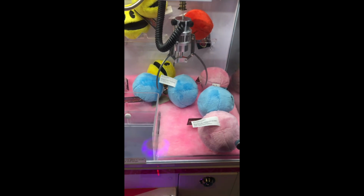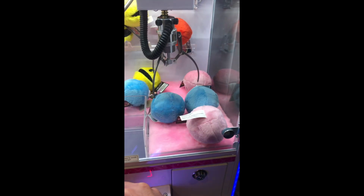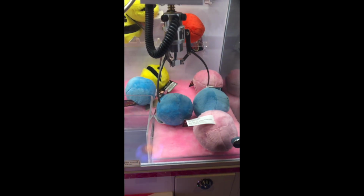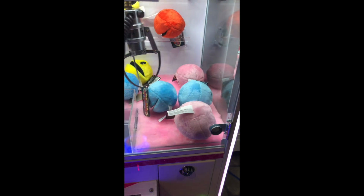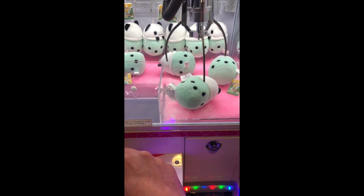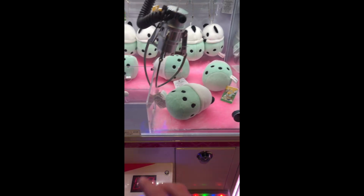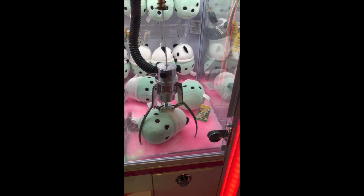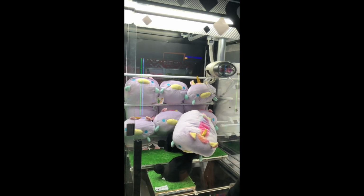0 for 3. $3 down, should be an easy one. Good double tap. Boom, falls right out. Not that strong. 0 for 4. Let's try it again. Grab the wrong side of the chute again. Should still have it though. Boom, 0 for 5. Let's go for this adorable little cat or dog in a boba. Grab the wrong side of the machine again. 0 for 6. Let's get the right side of the machine. Boom, 0 for 7. $7 down.